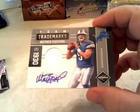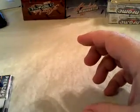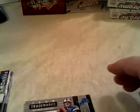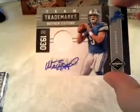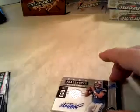$178 of $199. Ooh. Might be another quarterback night. Matthew Stafford. 21 of 25. Matthew Stafford. Very nice.